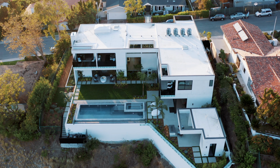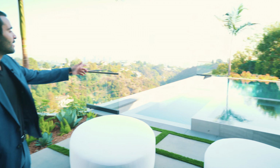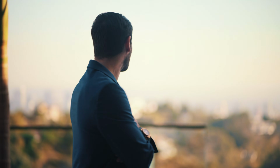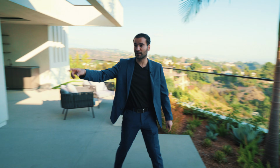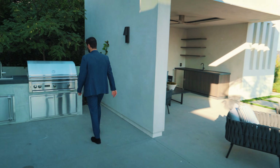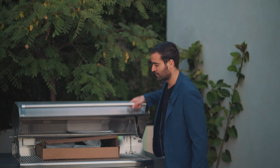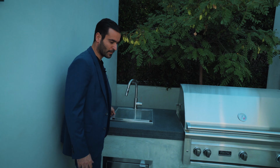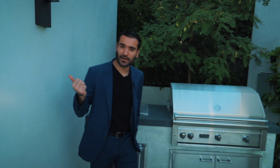Look at this incredible patio space and this infinity edge pool. Yeah, this is really insane. This is pretty cool. That's why Bel Air is so special. But on this side, actually right next to that living room off of the kitchen, we have a gas barbecue. And we have a nice utility sink that is currently covered. And again, it's really convenient because it's right next to the kitchen.